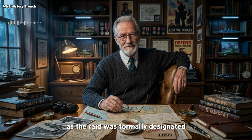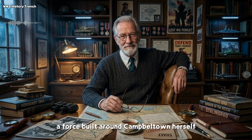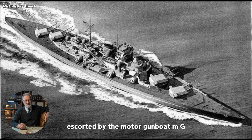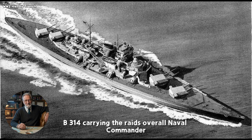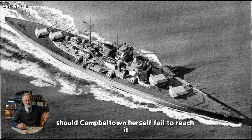Operation Chariot, as the raid was formally designated, sailed from Falmouth on the evening of March 26, 1942, a force built around Campbeltown herself, escorted by the motor gunboat MGB 314, carrying the raid's overall naval commander, Commander Robert Ryder, and the Commando Forces commanding officer, Lieutenant Colonel Charles Newman, along with 16 Fairmile motor launches, small, lightly armored wooden vessels each carrying a contingent of commandos assigned to specific demolition targets within the dock complex once Campbeltown had rammed the gate, and a single motor torpedo boat, MTB-74, held in reserve carrying additional torpedoes fitted with their own delay fuses, intended as a backup means of destroying the caisson gate should Campbeltown herself fail to reach it.